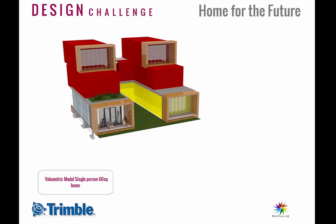Then the module in red is a family home that is somewhere in the region of about 100 square meters, and something we might want to consider is what we classify as inverted living, where the living space is actually on the top floor and the bedrooms are down below, and this actually offers a lot of advantages.